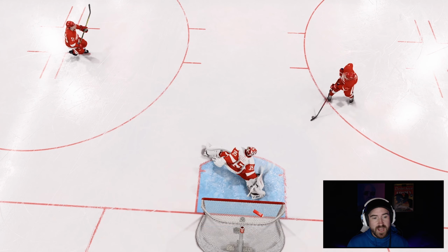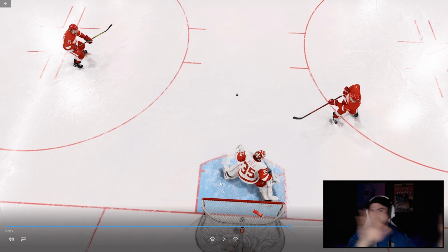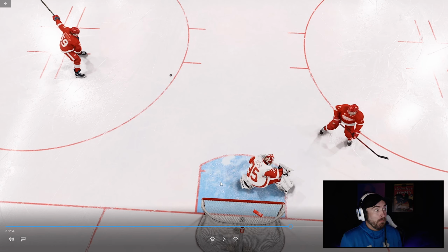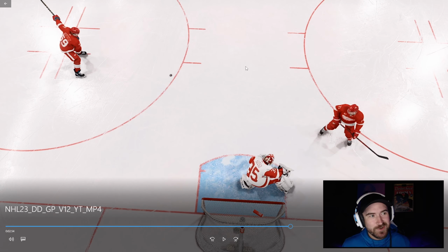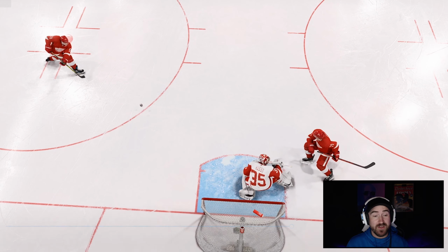Goaltending awareness. At this point, the goalie's done. That's how you used to score. You just got to get the goalie moving back and forth. And literally after the first cross pass, the goalie would be down and out, no chance. Right here, the goalie would just be in a butterfly, and then you would score automatically. So for me, this AI is actually huge. I'm curious to see how that really plays in the game.